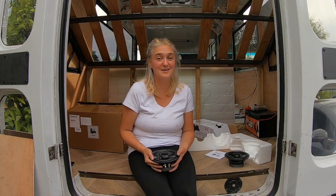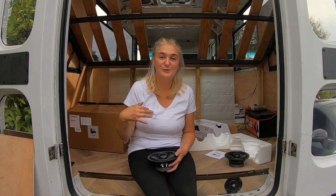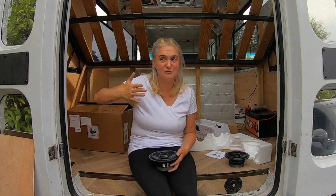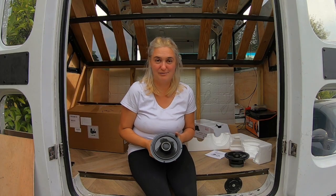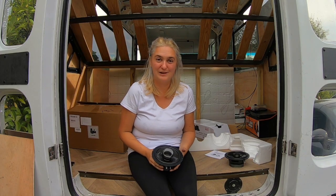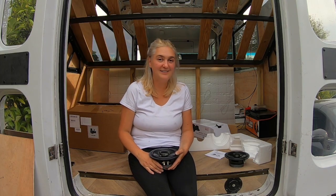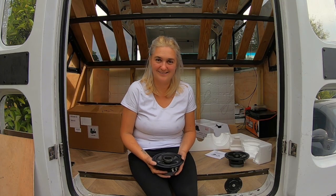Also, one of the things I'm thinking of down the line is I've seen a lot of people with vans that buy projectors and have a projector screen, and I think that if we place these in the bus in a really great place, then it means that actually I could have some great sound for movie nights or something like that. So I am very much looking forward to these.